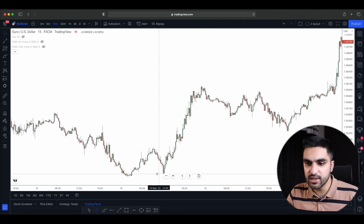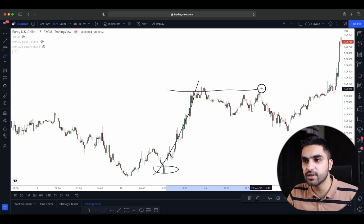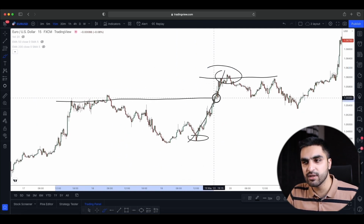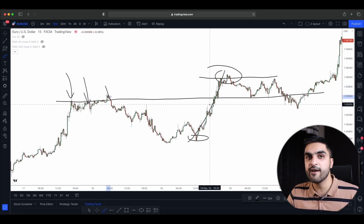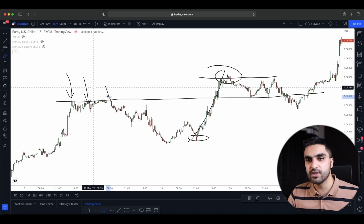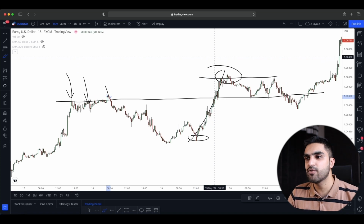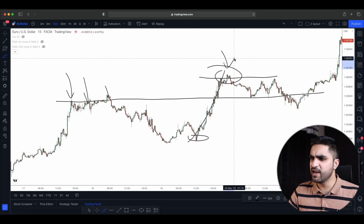We can see that from this level right here, we made a very strong movement to the upside and created this higher high area. When we created this higher high, look what we did. We broke this level of resistance which held the market a couple of times before, once, twice and three times. And when we broke it, we have broken the key support and resistance level. In this case, we broke the resistance level to the upside and we created this higher high. So we have identified our trend.